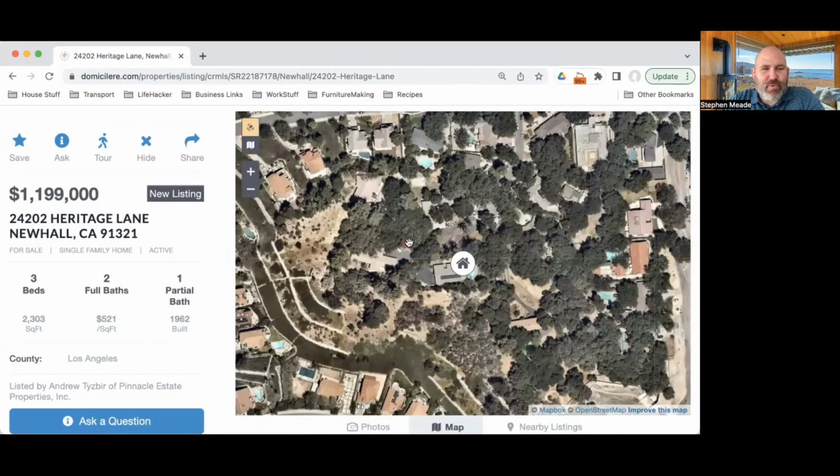This is your area, the street down here, and you come up this driveway and wind around. So what you've got on this house is a lot of space between you and your neighbors. There's a lot of mature trees and mature things that go right beyond that pool area. And I think it's pretty cool.